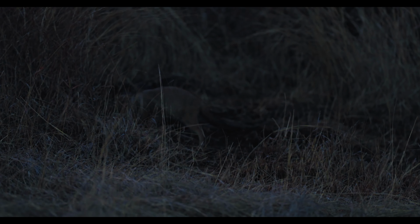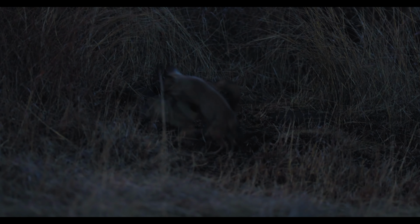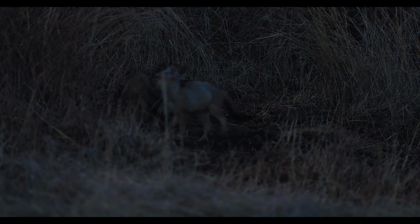And these foxes are predominantly crepuscular and nocturnal, which is why I decided to get into these grasslands at night, well before these foxes, at least I thought, will be up and about, or at least they'll be out hunting.